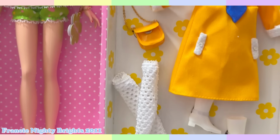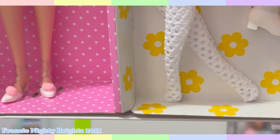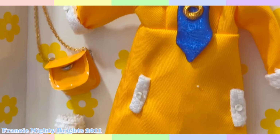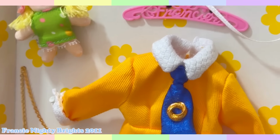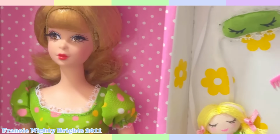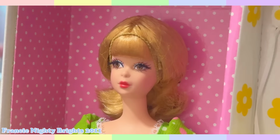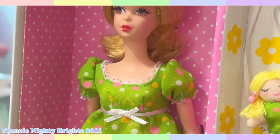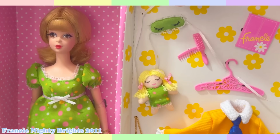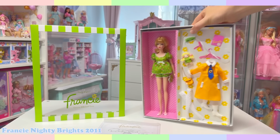Look at her and all of the things that she comes with. So super 60s, so mod. I am so in love with her. Right down to this super 60s dress with that purse, the ragdoll, the combs, the brushes, the sleeping mask, and her amazing eyelashes. I just love Francie. She just looks so adorable, and I love that sweet little face. The pajamas are so cute with the polka dots and that green color.